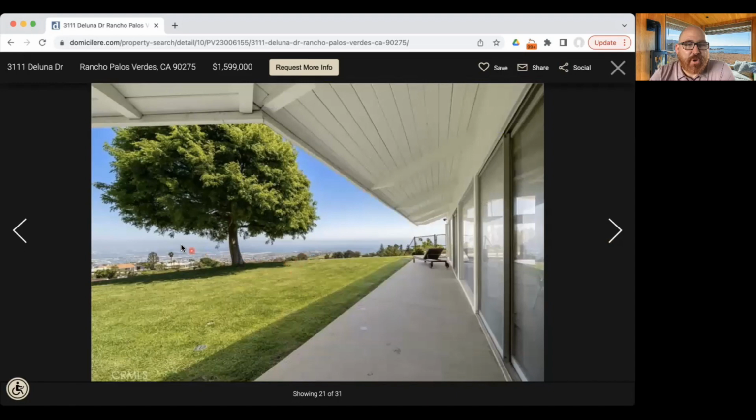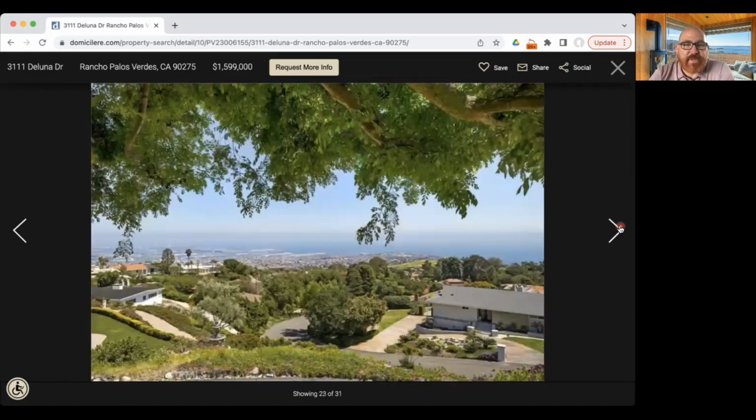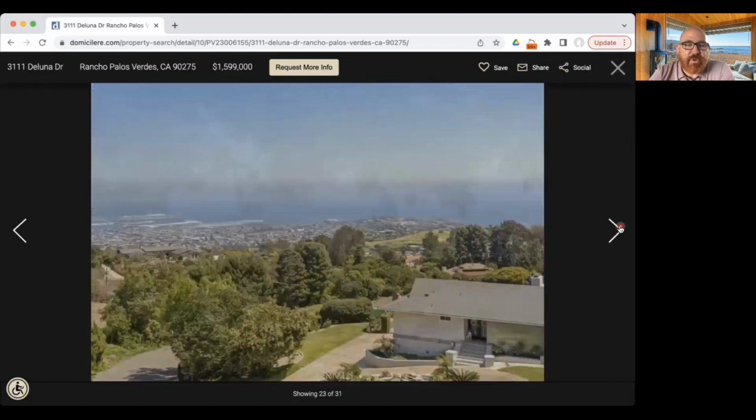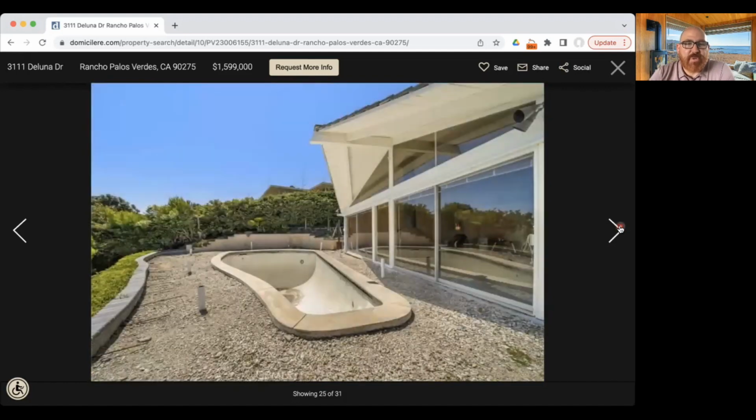I mean, it looks like really the coastline is just spread out before you here. You've obviously got views of downtown Long Beach from this direction. This is kind of that corner view with the tree on the end. I mean, really, this is just breathtaking. And I think there's really no substitute. And homes like this on this size of a lot, these just aren't going to exist too much longer.